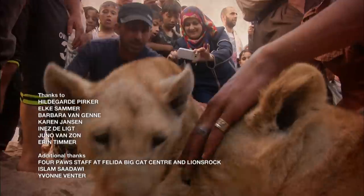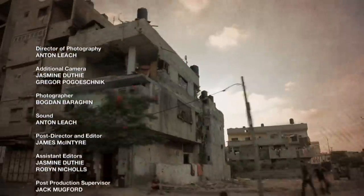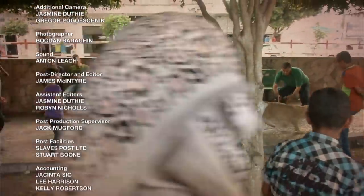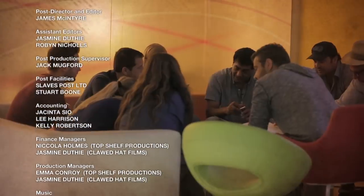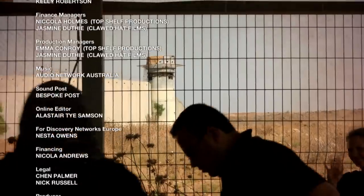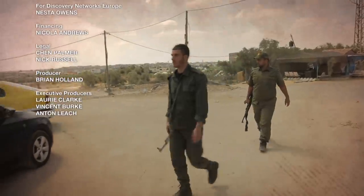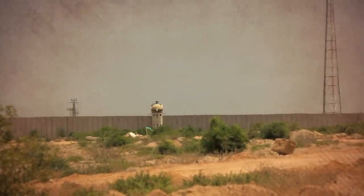Next time on Wild Animal Rescue, we follow a dangerous mission into the Gaza Strip to rescue 2 lion cubs. We will be in Rafah. Jihadists killed today, I heard, about 60 soldiers. But getting the cubs out of Gaza proves anything but easy. The military decide here and they say the border is closed, which is really mad.